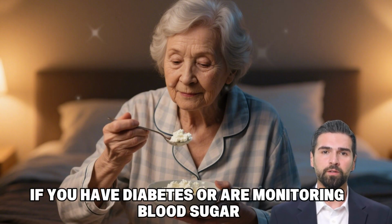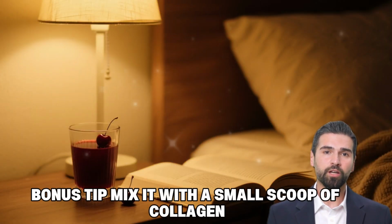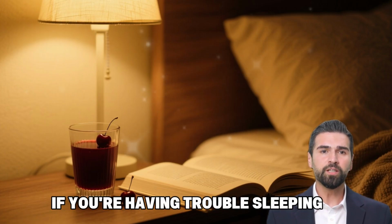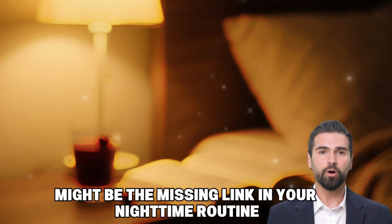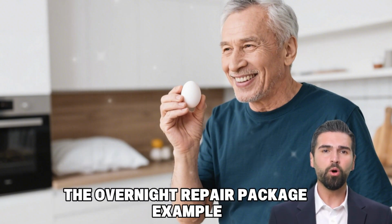If you have diabetes or are monitoring blood sugar, opt for unsweetened versions or dilute the juice with water. Bonus tip: mix it with a small scoop of collagen protein powder to give your body a dual boost of recovery and muscle building support. If you're having trouble sleeping or dealing with sore muscles, tart cherry juice might be the missing link in your nighttime routine. Bedtime food number 3, hard-boiled eggs, the overnight repair package.